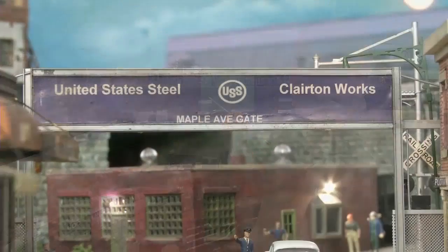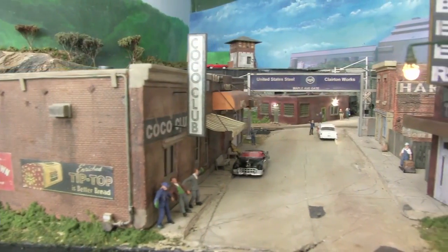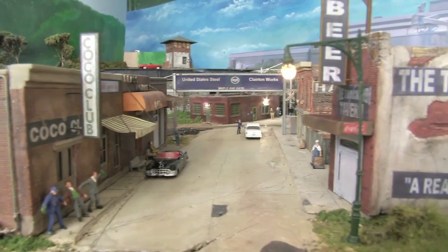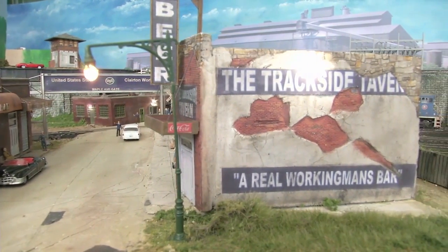We'll start by coming in through Maple Avenue Gate, where I walked many years into the plant. Outside the plant, you had many bars, the local union hall, and in this case, the hardware store that was going into our plant. It was Plock & Brothers Hardware.